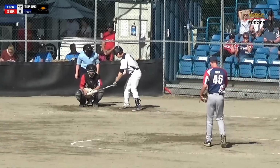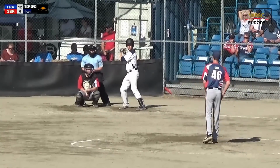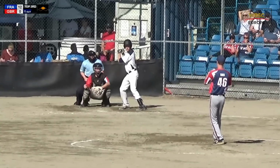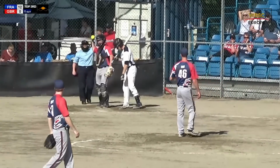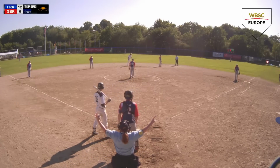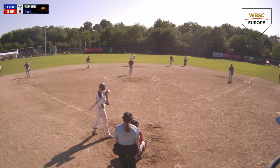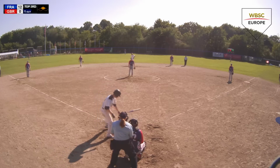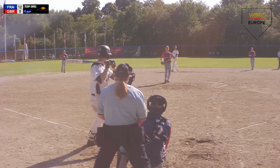Eden is one of GB's young pitchers with potential who has come into a tricky situation, coming in down by 7 in the 3rd inning. And that pitch sails high for ball 3. So Lemaitre has a chance to draw his 3rd walk of the game, and his 3rd walk in the past 2 innings as well.